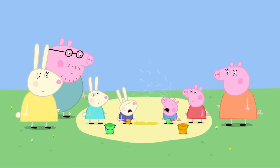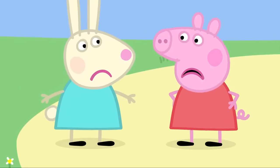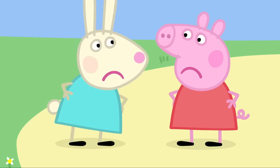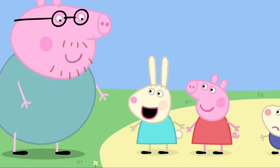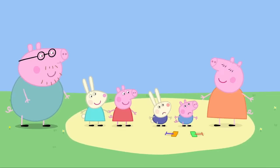Oh dear, this game has not gone very well. It was your brother's fault. He broke George's sandcastle. Squeak! Your brother broke my brother's sandcastle first. Now, you two big girls are meant to be teaching Richard and George to play nicely together. That's right, we're big girls. And George and Richard are too little to play together properly.